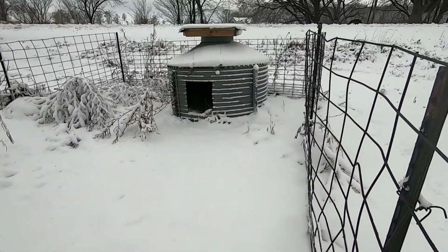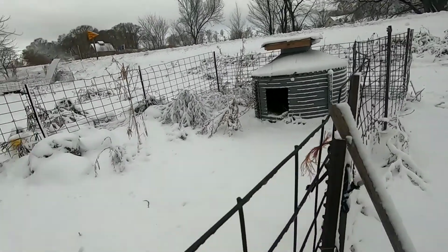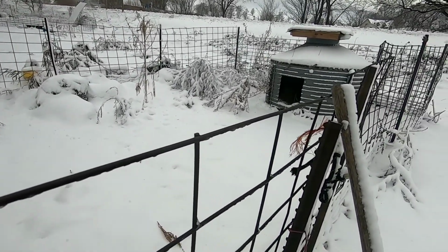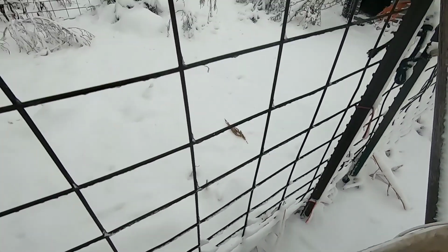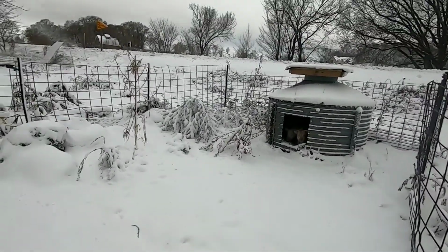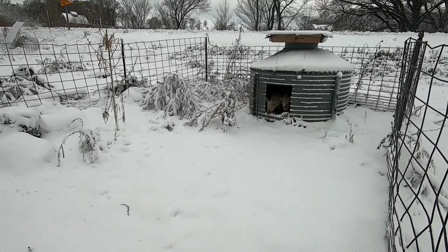The pigs are in there. They must be buried in the snow, or in the hay rather. So much snow, I mean, you see their pan for their feed. Oh, here comes the pigs. Good morning, come on. Come on.